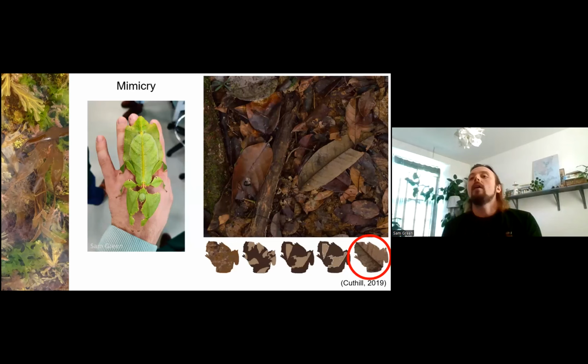And then a final idea is something called mimicry, which works in a slightly different way. So those are the two strategies I talked about previously. The idea of them is that you don't get spotted by a potential predator. With mimicry, you mimic something uninteresting in the environment, for example, a leaf, like this Madagascan leaf insect. And with this strategy, the idea is that a predator can spot you, but it doesn't matter because it's not interested in what you are.